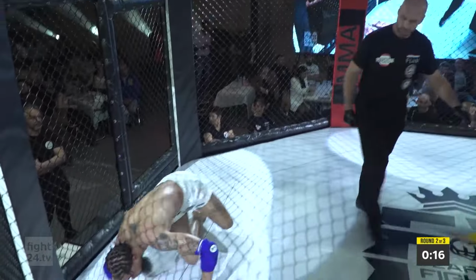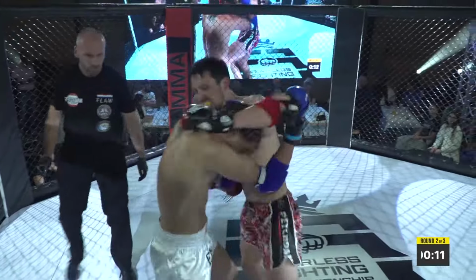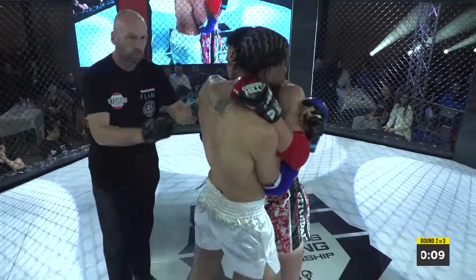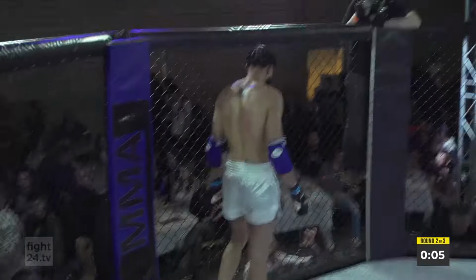Sweep attempt. Yeah, Dylan Bergman definitely found his rhythm, found his distance, and really got into the groove.